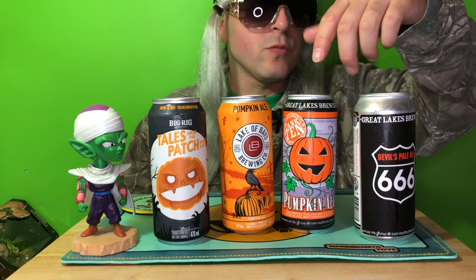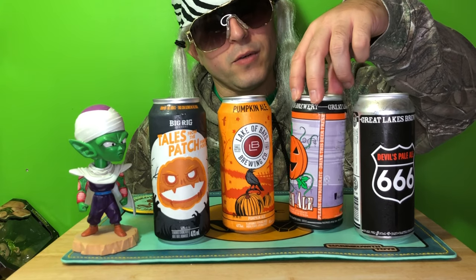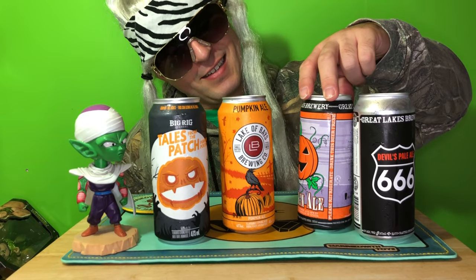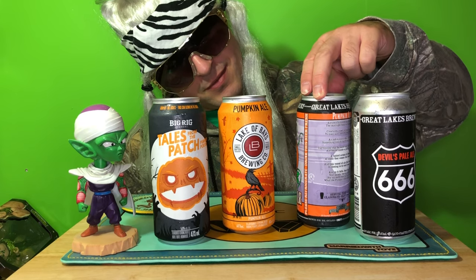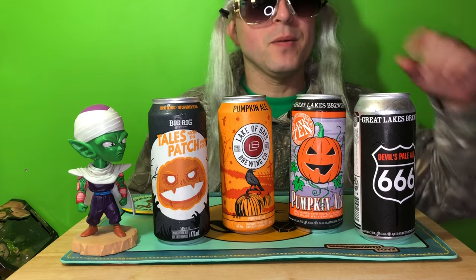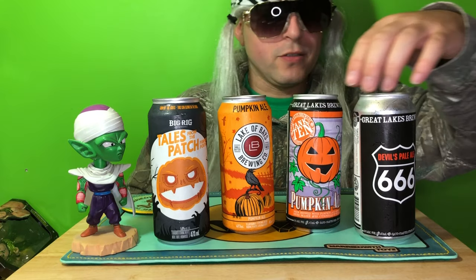Coming from Great Lakes Brewery, we got 2 submissions into this holiday season, or festive season, I should say, of Halloween. This is their pumpkin ale that's going to be going right there. And you can't go wrong when you see a pumpkin on the front there. You know that's going to be a hit or miss for you. Yeah, either you like pumpkin ale or you don't. That's just the way it is. They've got a nice little thing here I'm gonna get to in a second.